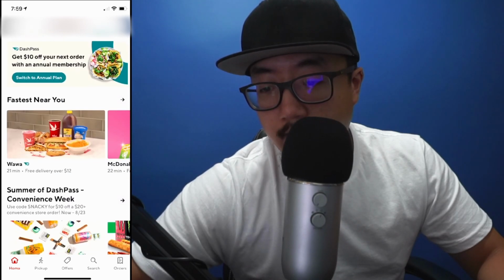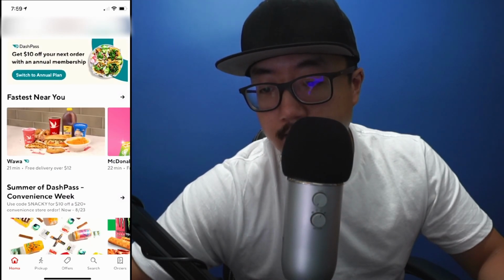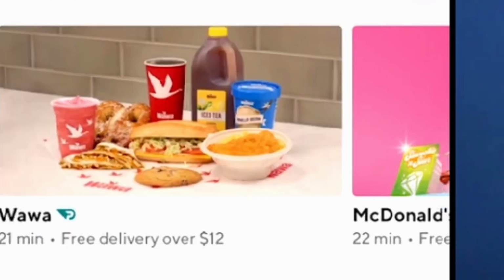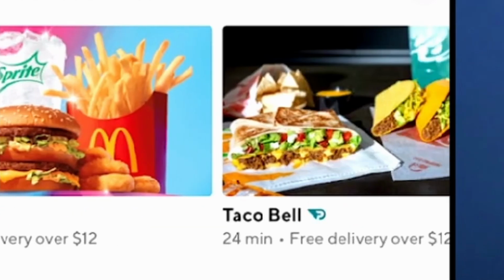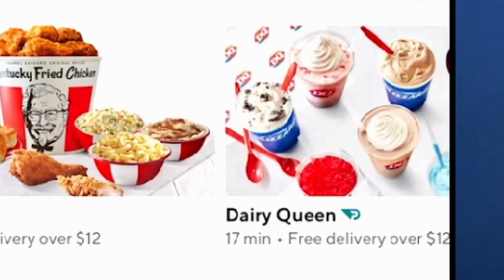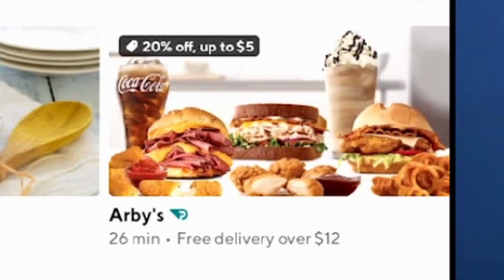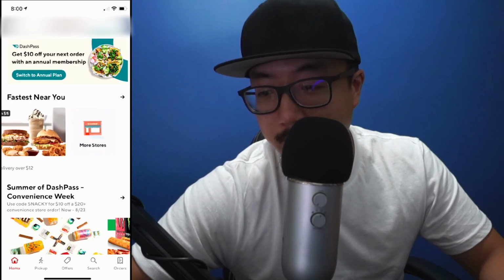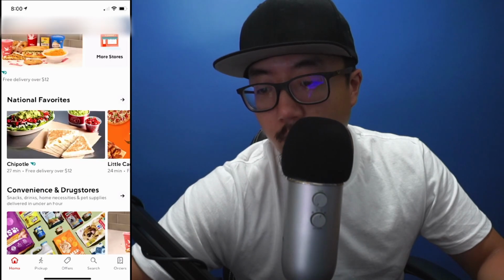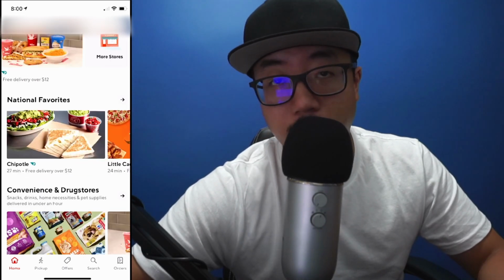On DoorDash here, you can see that Wawa, to the right of it, does have that DashPass icon. Scrolling, McDonald's has it, Taco Bell has it, Burger King has it, KFC has it, Dairy Queen has it, Arby's has it, but who eats at Arby's? CVS has it, 7-Eleven has it. Ooh, Chipotle also has it, which is pretty awesome.